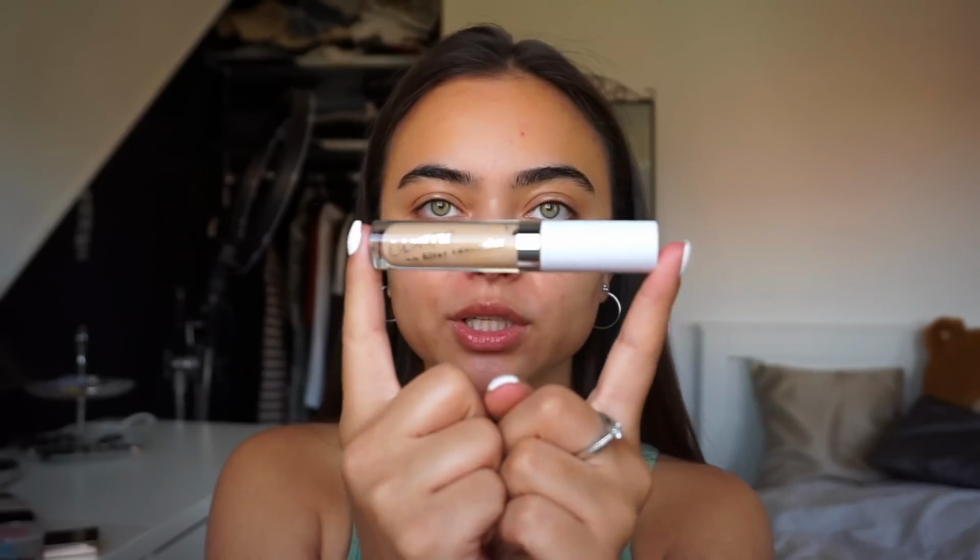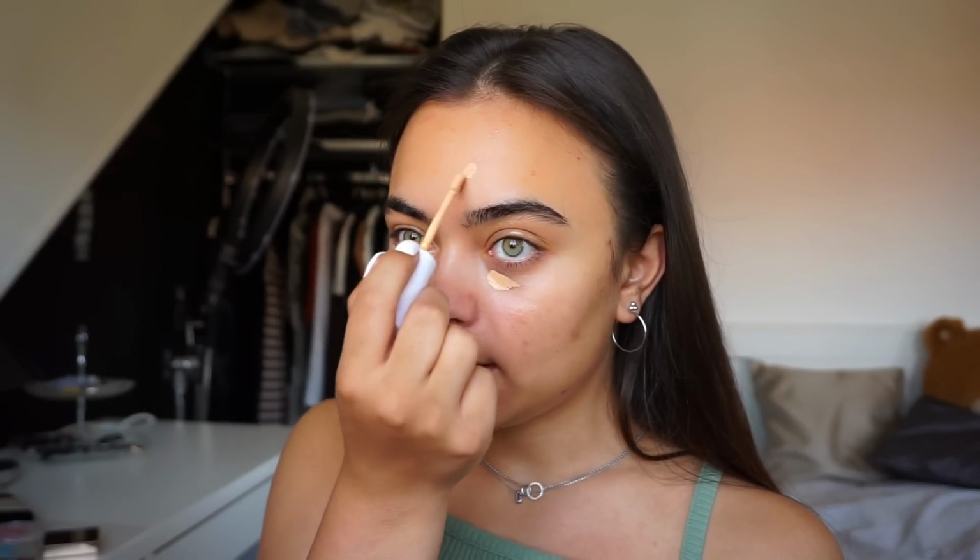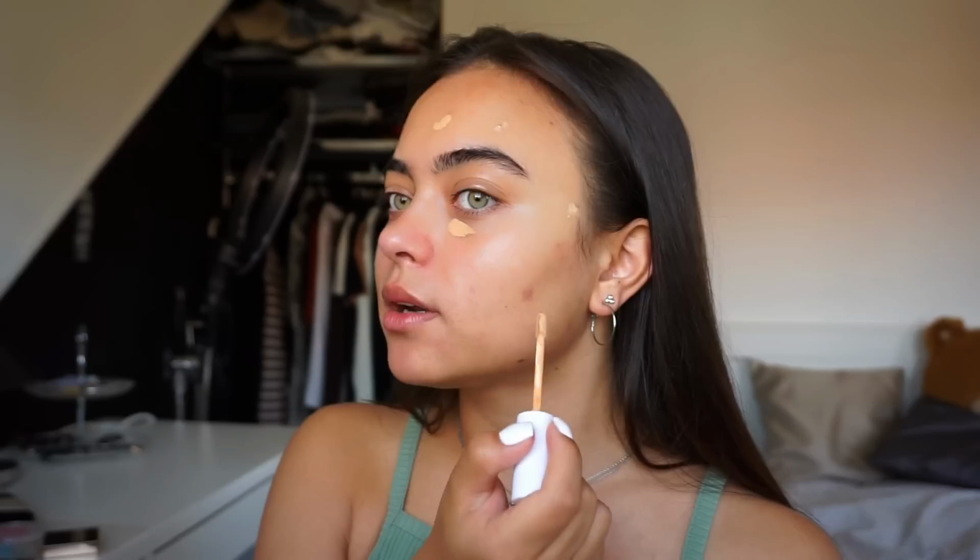I'm going to be using the Colourpop No Filter Concealer, which looks like this, and I'm in the shade medium. I've heard a lot of mixed reviews about this concealer, but I actually really like it. I'm just gonna apply a little bit underneath my eyes to cover up those bags because your girl is very tired, and put it on any blemishes that I have and any redness around my nose. I always have redness around my nose, and then I also like to apply it right here and right here.